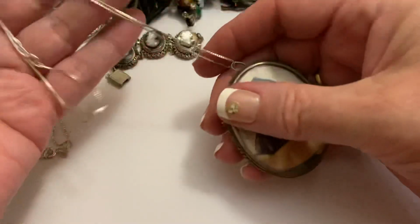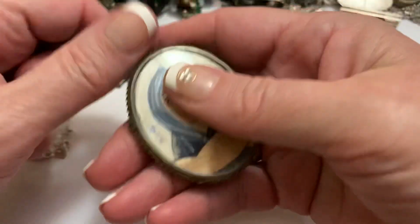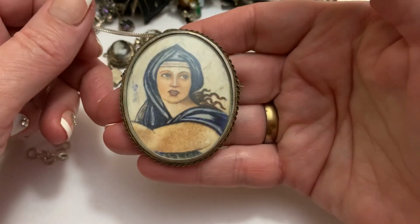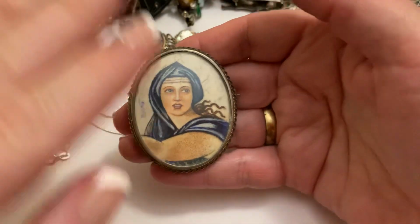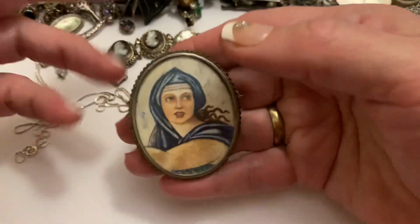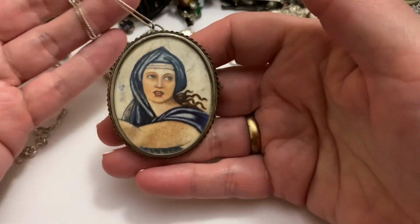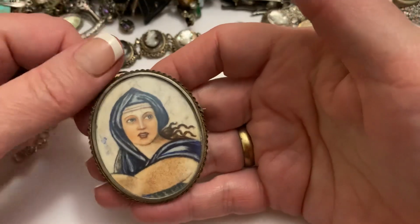Now, last but not least, I put a chain on this really, really old 800 silver pin pendant that you smart viewers had said is the Delphic Sibyl that was in the Sistine Chapel that Michelangelo painted. And when I looked it up to see the whole painting, I was like, wow. I've seen the paintings, but the most famous are some of the other ones you see from the Sistine Chapel from Michelangelo. This one is great though, when I looked it up and read the history about it. But yeah, the Delphic Sibyl. And I think I'm gonna wear this tomorrow because I absolutely love it. And that's it for the sterling tonight.